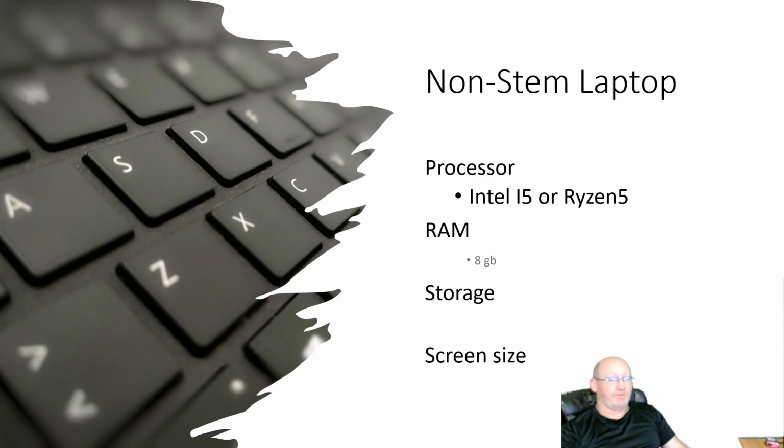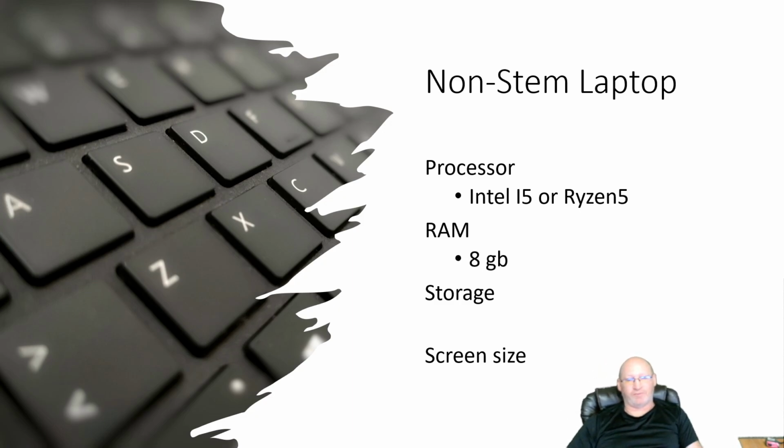As far as RAM, 8 gigabytes is more than enough for most programs you're going to be running into. Again, you're going to be using mostly Word documents, maybe some streaming, some internet searching. You don't need anything robust here. At the same time, you don't want a Chromebook, right? So we need something with a little bit of heft to it, which means that we need that extra RAM to kick in.